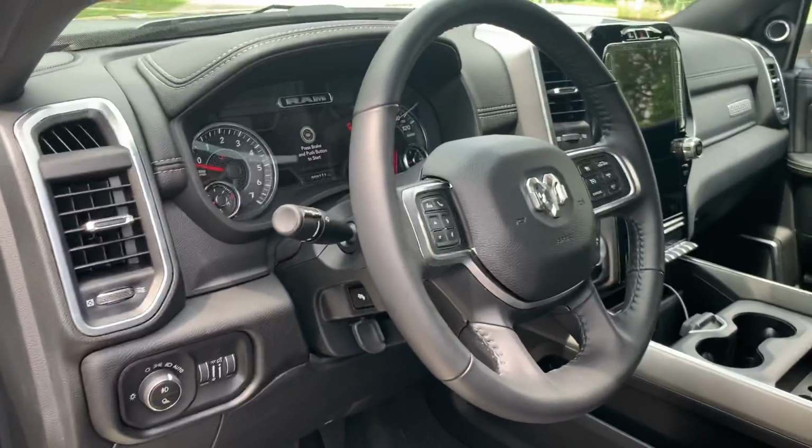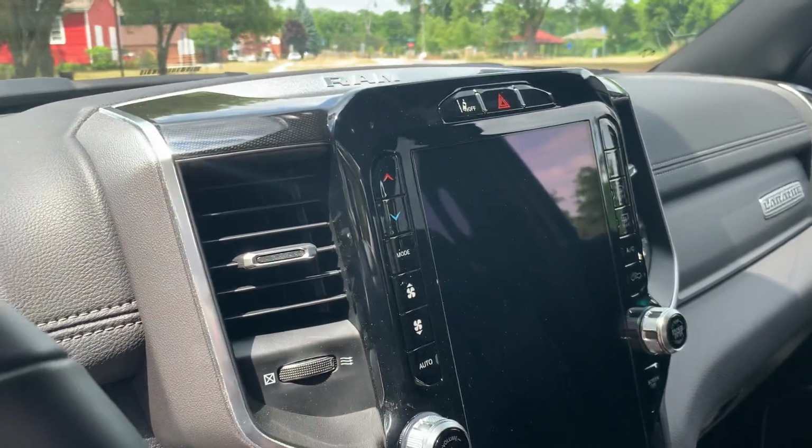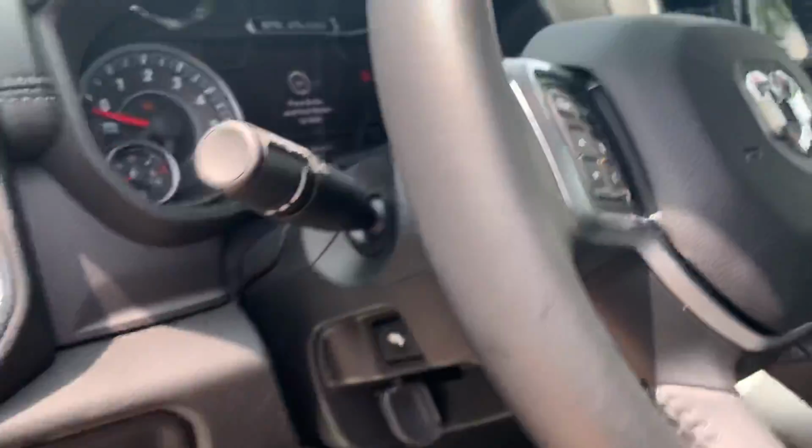So before we move on, here's a quick look at the interior, which is really premium and nice, and I'll show it to you a little bit in more detail in a minute. Let me pop the hood, show you the big Hemi.